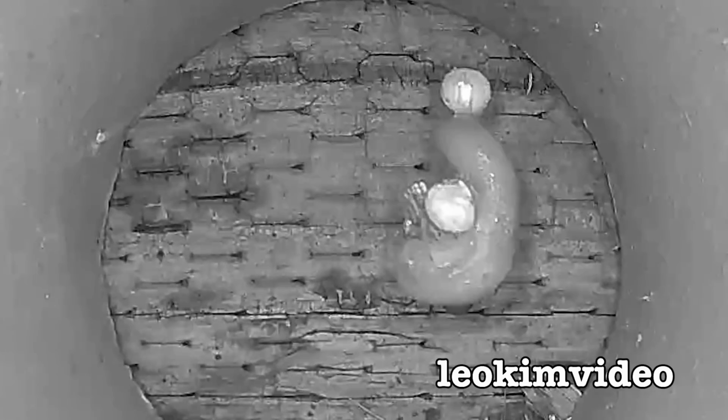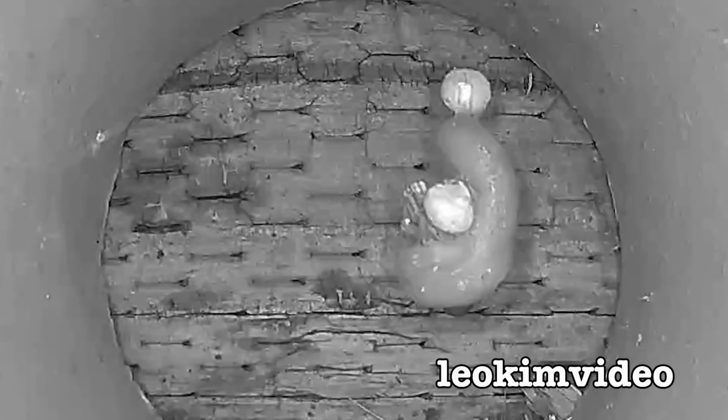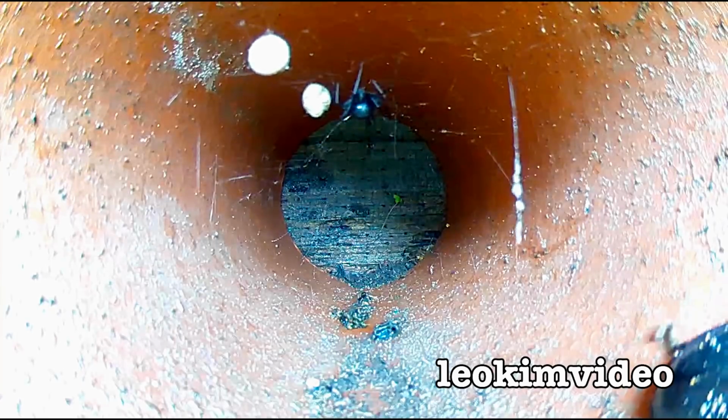I've never seen a redback grab a snail or a slug as a meal. Another exciting event I was able to capture was what looks like a large beetle. It entered the tube where the spider lives. It did trigger the cameras initially.